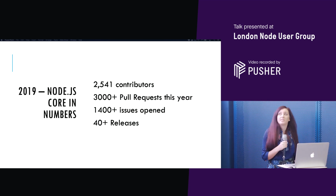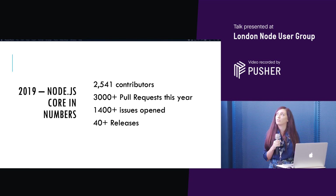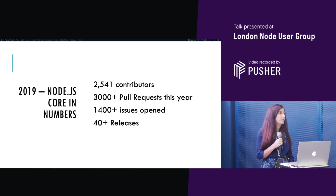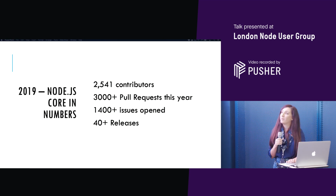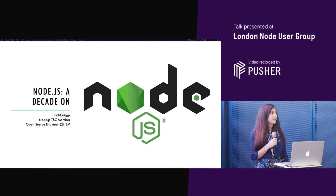And just 2019 in numbers for Node Core, we've got like 2,500 contributors now. We've had 3,000 pull requests this year, 40 plus releases. And this takes a lot of work. So if anyone's interested in getting involved, reviewing PRs, helping triage issues, helping with the releases, or helping maintain our build infrastructure, feel free to reach out. There's definitely more work to do. So please reach out to me. And yeah, thank you for listening to my talk.